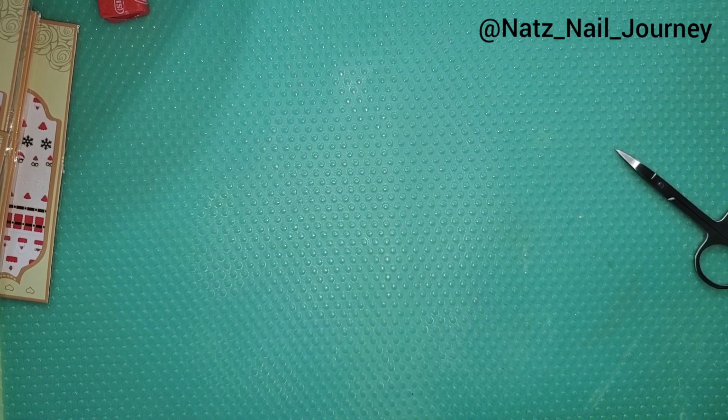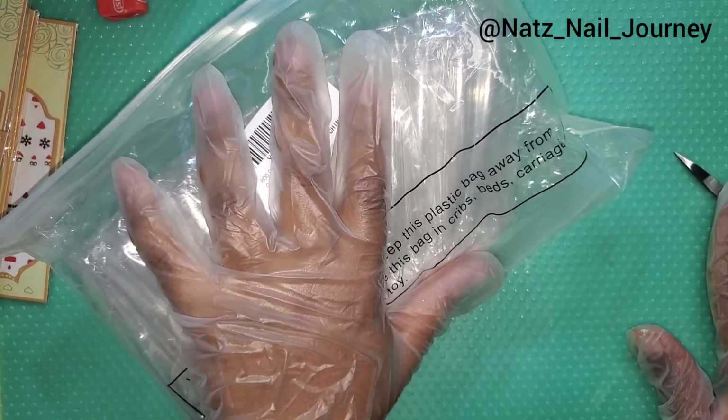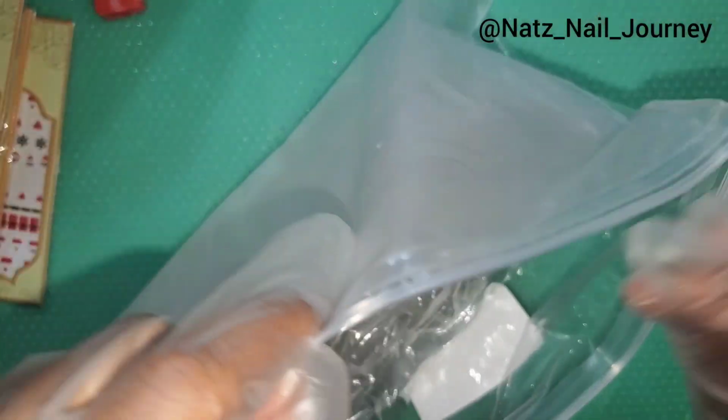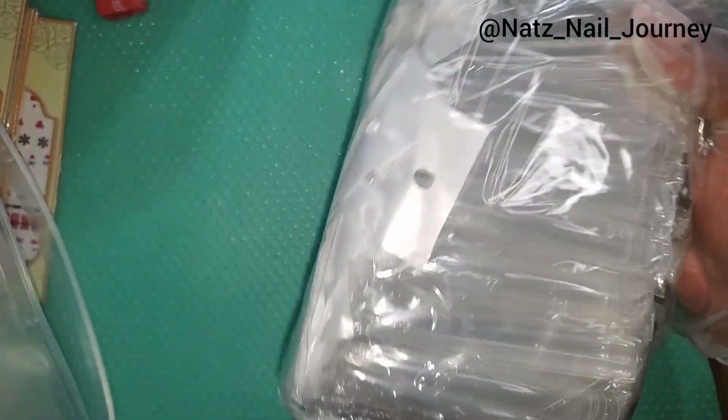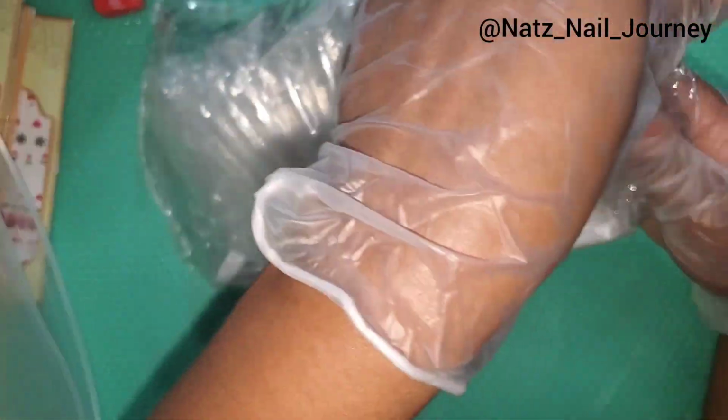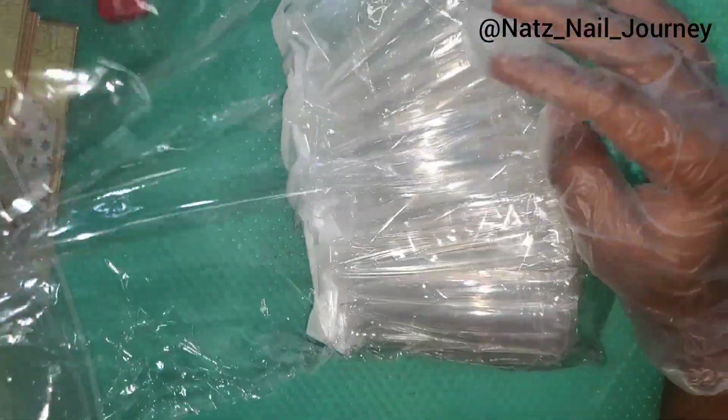Moving on to our next Amazon item. Yep, this is a big old bag of extra long tips. I saw someone calling them the Bad and Bougie. I think one of the brands called them the Bad and Bougie tips. I'm just gonna call them Bad and Bougie. But yeah, I got these for practice.